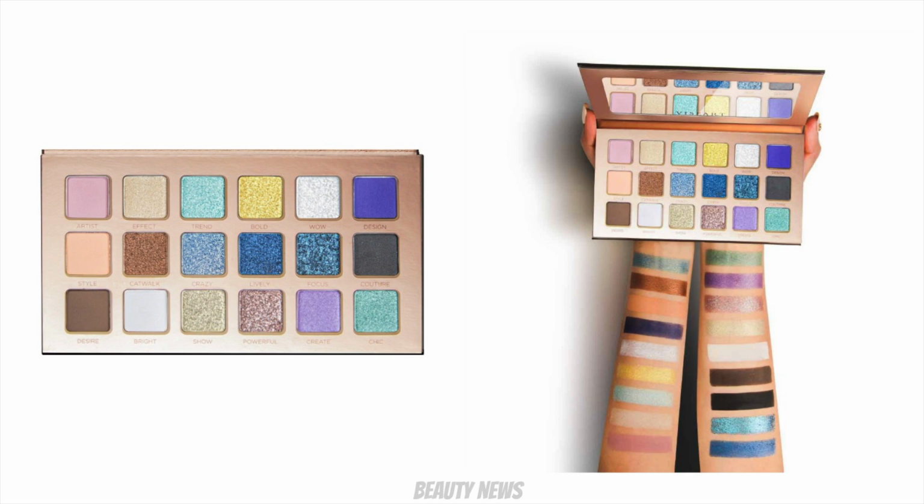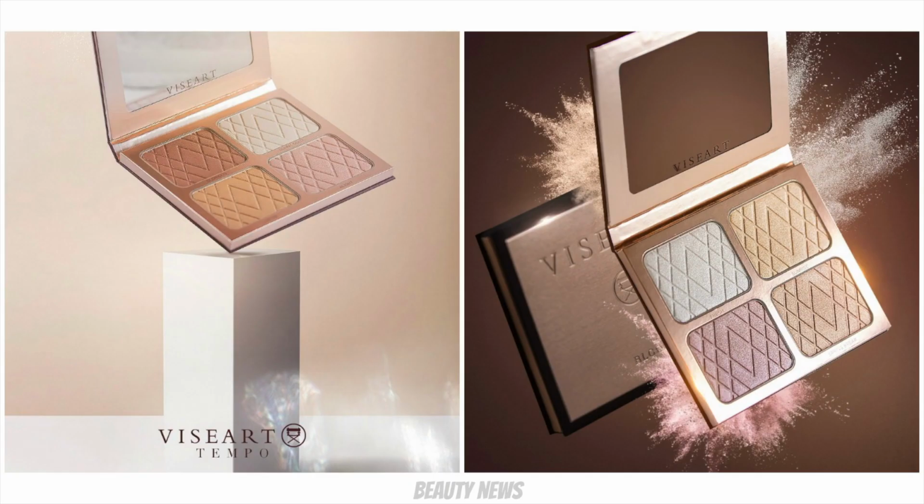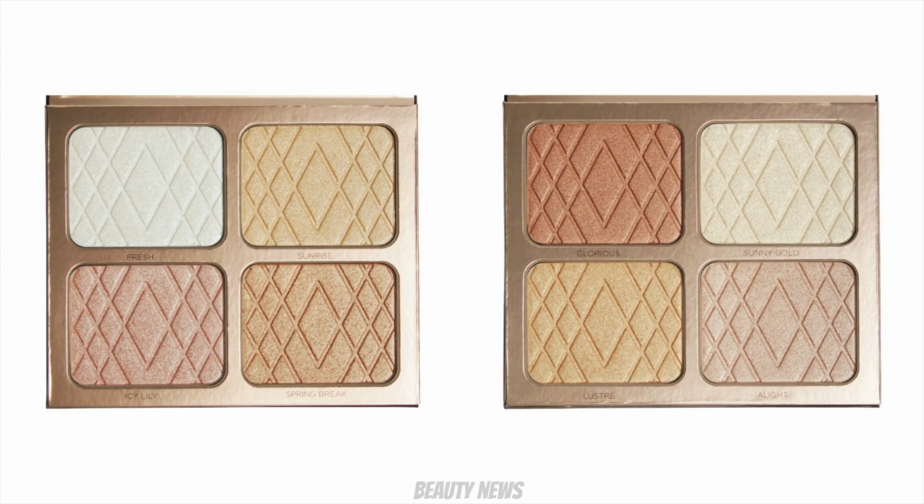The shimmers almost look like they'll have a very frosty sort of reflect to them. Yeah. Then there are 2 highlighting palettes. We have the Bloom highlighter palette and the Tempo highlighter palette. These are $54.50 US, so they're almost as expensive as the eyeshadow palettes. There is one for more fair skin and then one for deeper skin, I suppose.